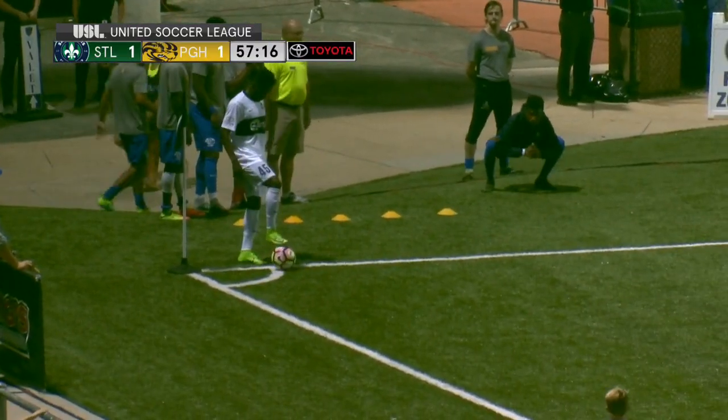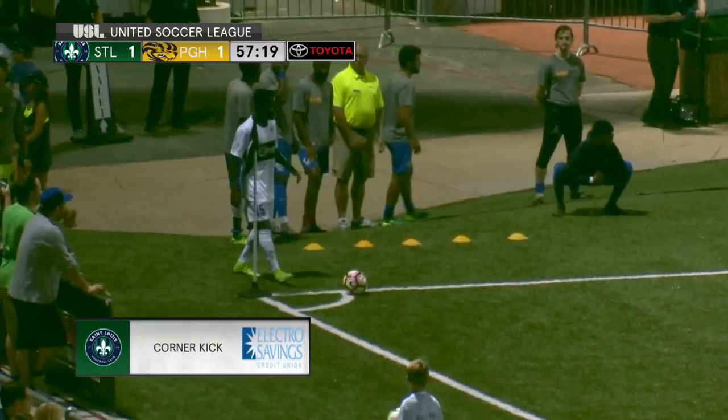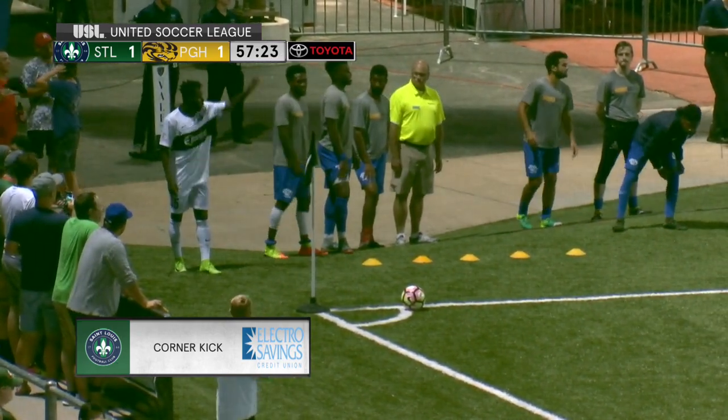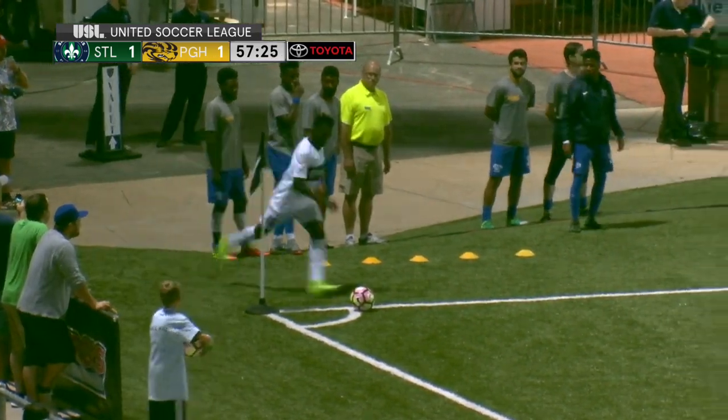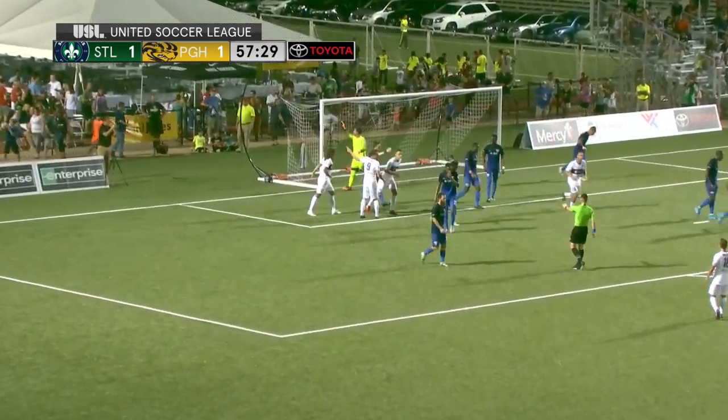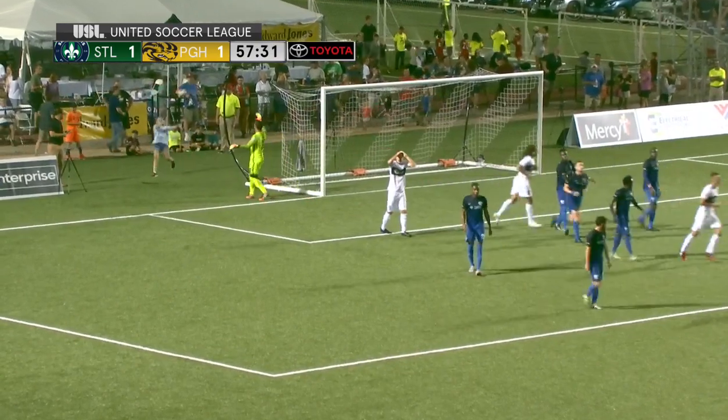The Electro Savings corner kick coming up right now. Appia, right foot, drives it. See which way it goes. It will be a goal kick for Trey Mitchell.